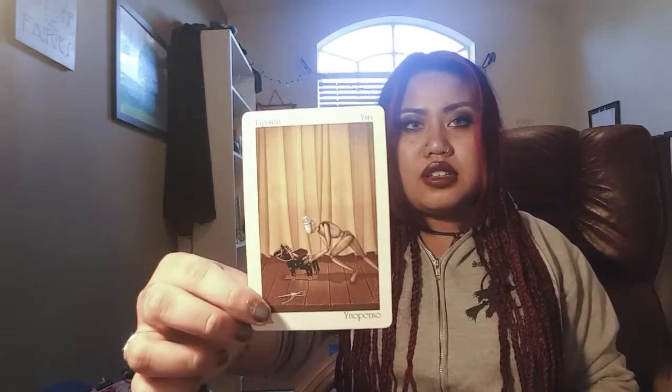But it really sets the mood for this one. It's a creative concept, and I appreciate this deck.